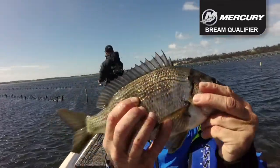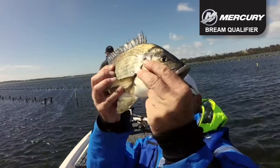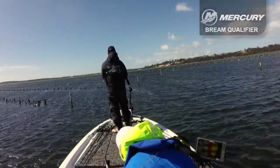And while I was catching fish up the front of the boat, Brendan McNamara was quietly putting together a very nice limit down the back.